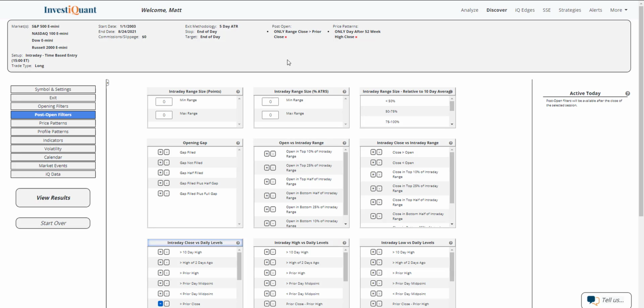And then the other piece of information that I really wanted to add is we've got a really quiet range that is forming today. So our current 5-day average true range, which is a method of measuring volatility for the S&P, is about 52 points. And right now, we've only got 10.5 points of intraday range. So I'm going to come into this intraday range size as a percentage of the 5-day ATR, and I'm going to say that the range is less than 50% of the 5-day ATR.